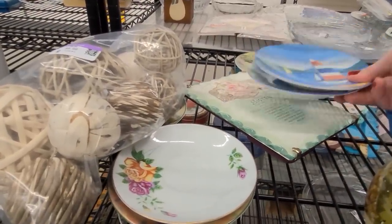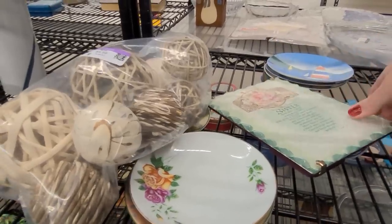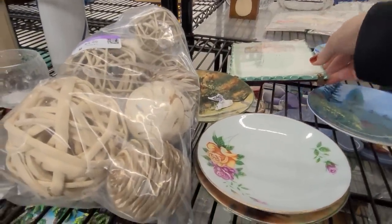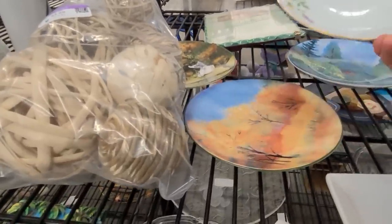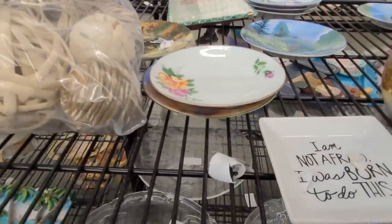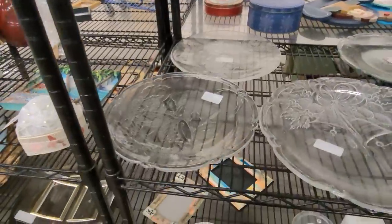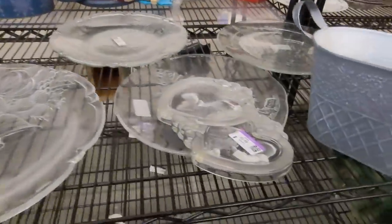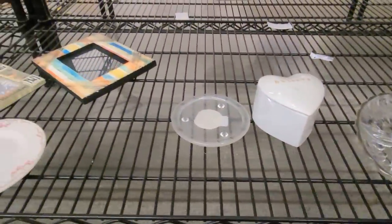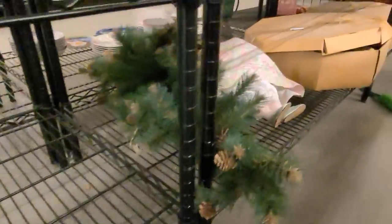Looking through here, it looks like there is an entire set of these little plates. Here is a plaque with yet another plate on top. Vintage saucer, transferware, that's not especially exciting. I am not afraid, I was born to do this. That's a fun little trinket tray. As usual, lots and lots of clear glass. I have quite a bit in my inventory at the moment, so I am going to skip over those.